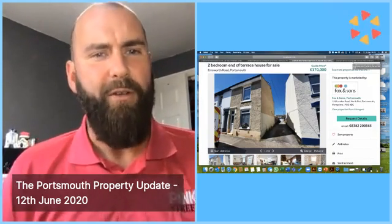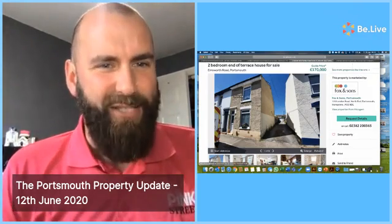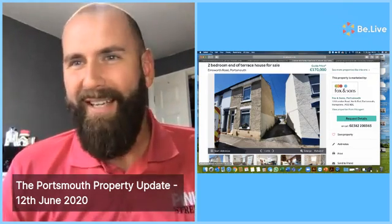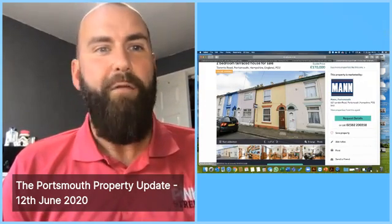What do you think of this house, by the way? What do you think of that front there? Who's done that? Who even does that sort of thing to the front of a house? I'd completely redo that. Anyway, another reason why it's a bit overpriced.